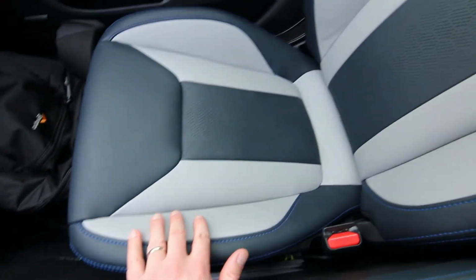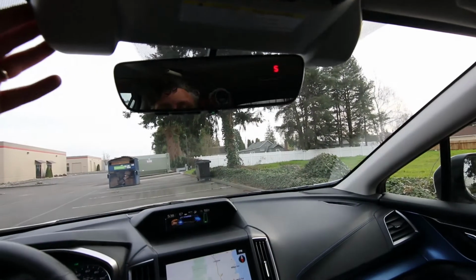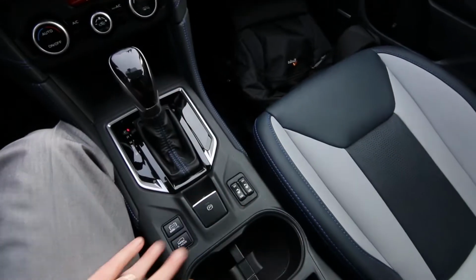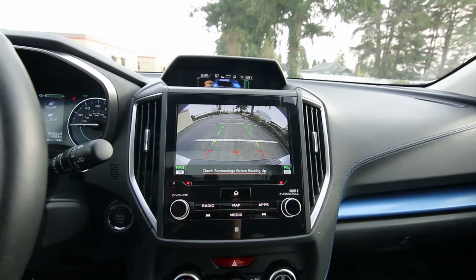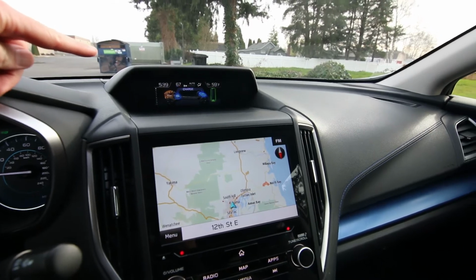A beautiful two-tone leather interior. Love the blue accents in the interior. You have blue contrast stitching, moonroof. You have the EyeSight safety system. Nice big automatic dimming mirror, universal garage door opener, integrated compass, power and heated front seats, big navigation system, great infotainment system, backup camera. This screen right there just displays what's going on with the hybrid system.